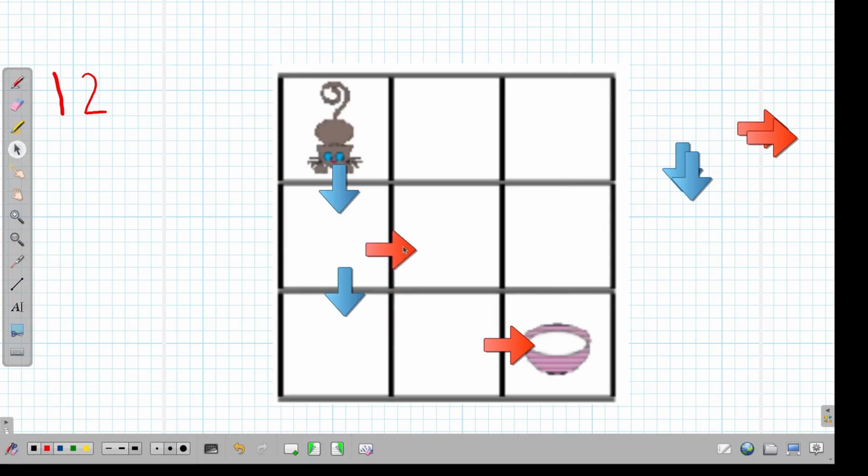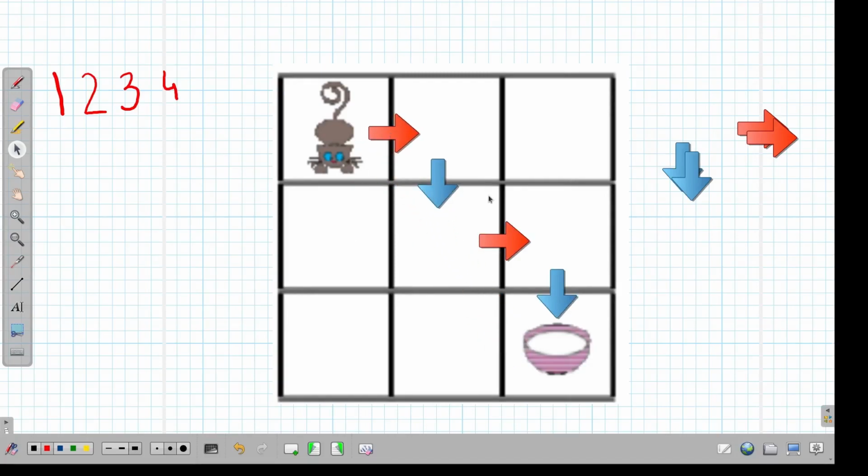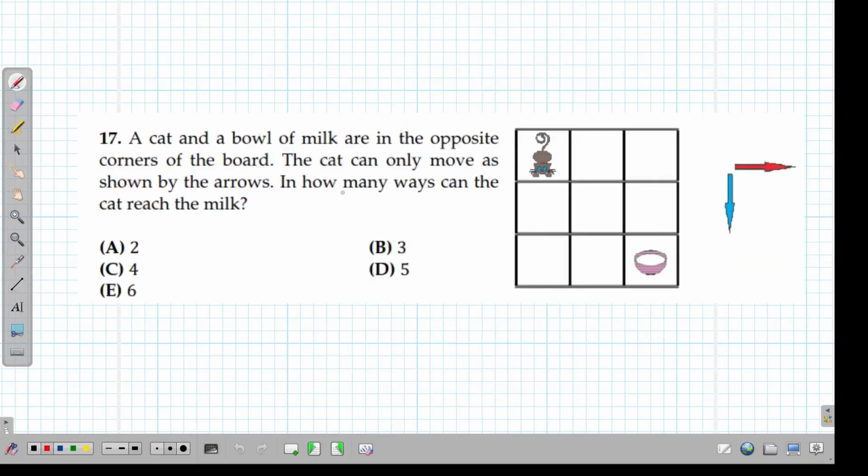The third pattern is that the cat goes from here. That's the third pattern. The fourth pattern is that the cat goes like this. That's our fourth pattern. The fifth pattern is the cat goes from here, like this. And the sixth pattern is that the cat goes like this. That's our sixth one. So, in how many ways can the cat reach the milk? Our answer is 6, which is option E.